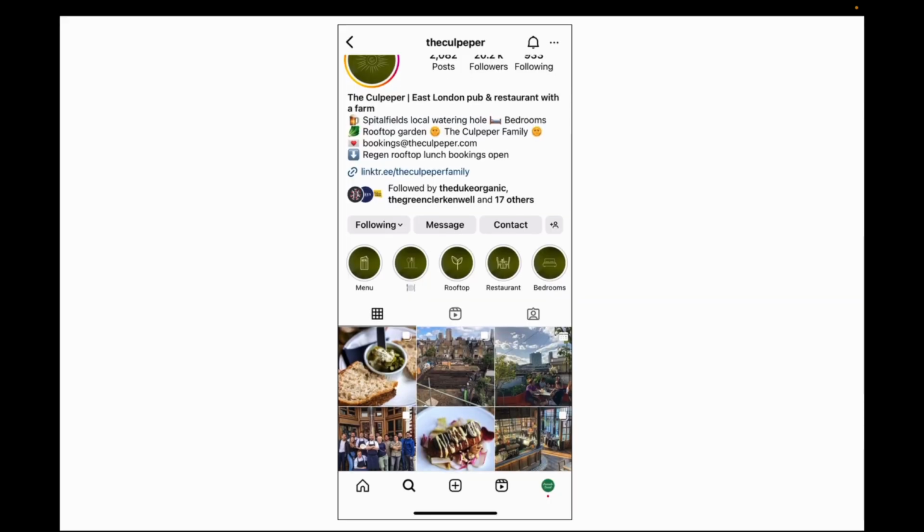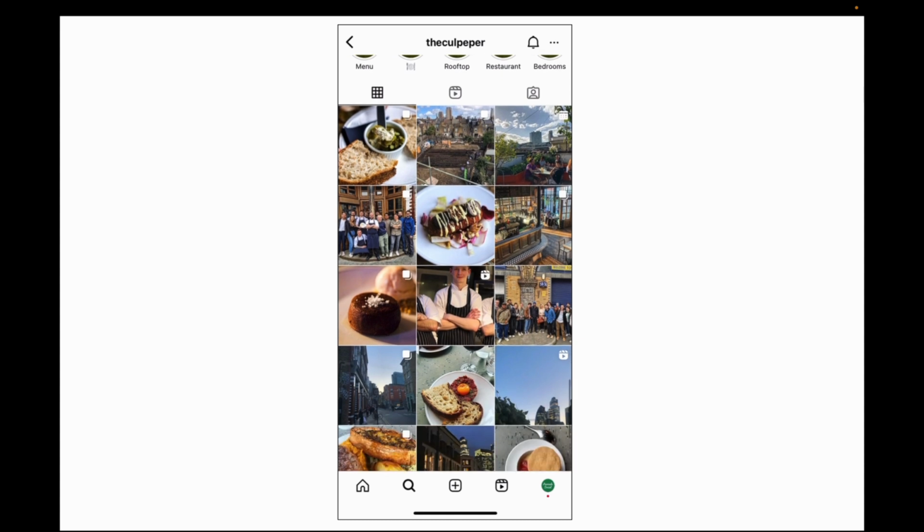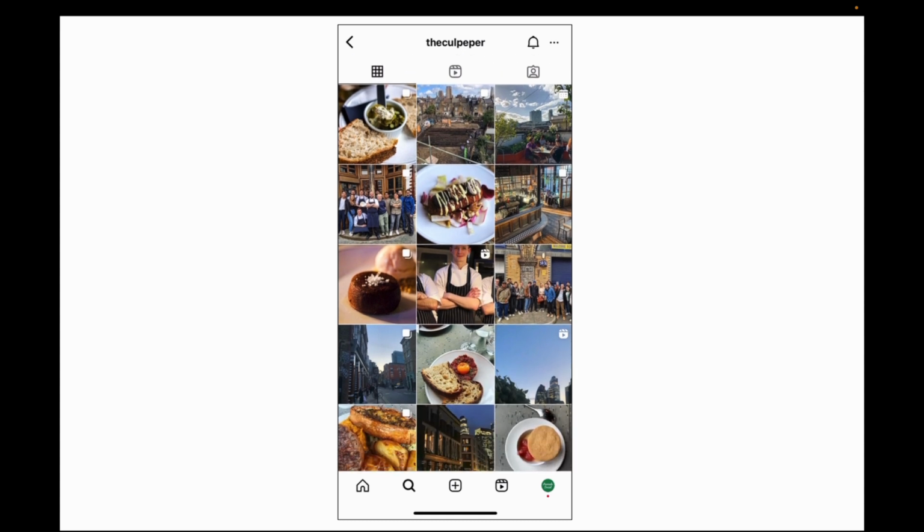Your Instagram profile is often the first impression people get of your pub. It's so important to ensure that your branding is strong, consistent, and visually appealing. Instagram is all about the visuals. Your feed should reflect your pub's unique personality through a consistent visual theme.